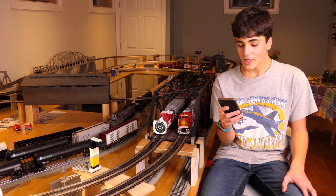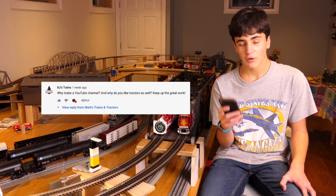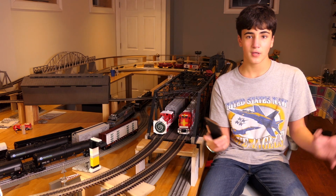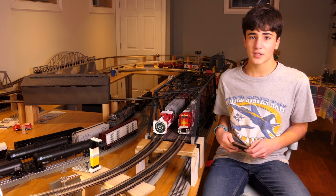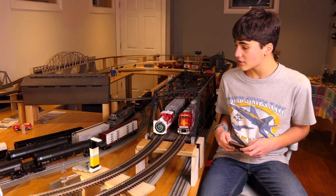BNSF. RJs Trains. What made me want to start a YouTube channel, and why do I like tractors as well? Keep up the great work. Thank you so much, sir. Big shout out to RJs Trains. He's given me a few shout outs before, so returning the favor, shout out to him. Well, the whole quarantine made me want to find a new hobby, so I said, let me give it a shot at YouTube, and sure enough, I ended up liking it and growing pretty fast, so yeah.